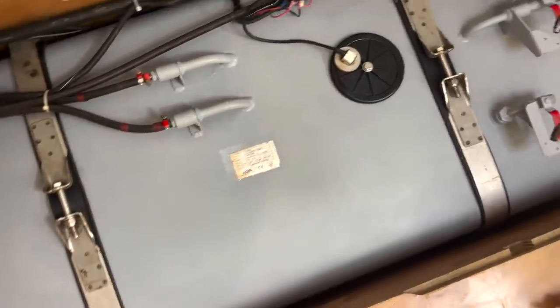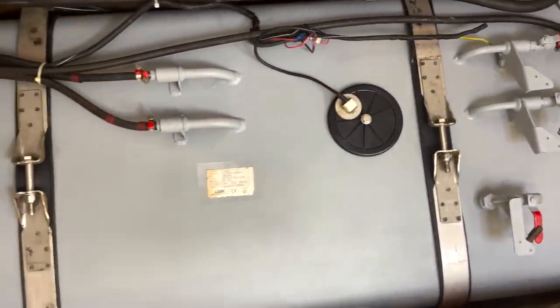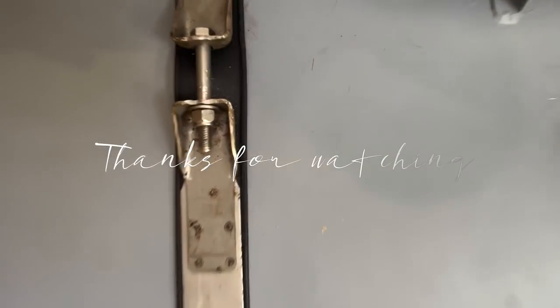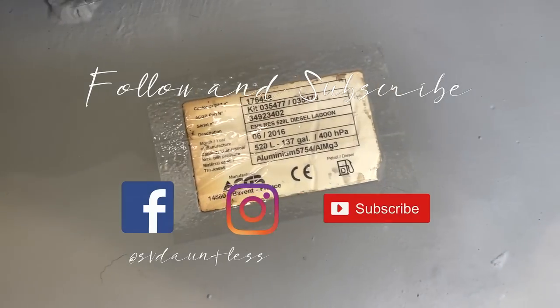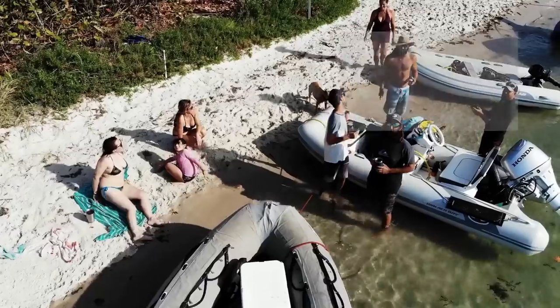Guys, I'm super stoked. It is all in and hooked back up. Brand new hardware. And we got our placard back on. Good to go.